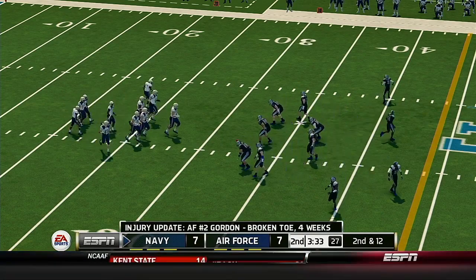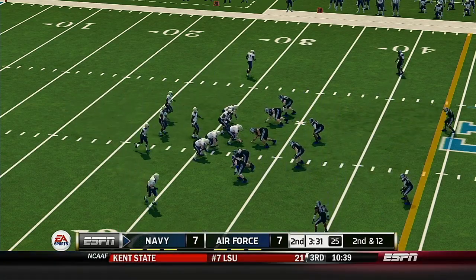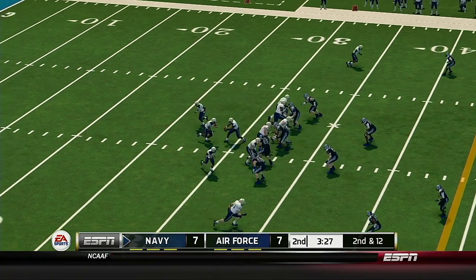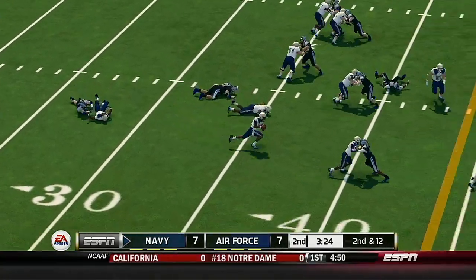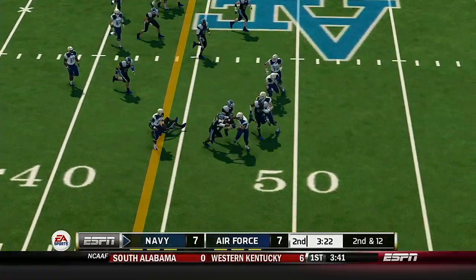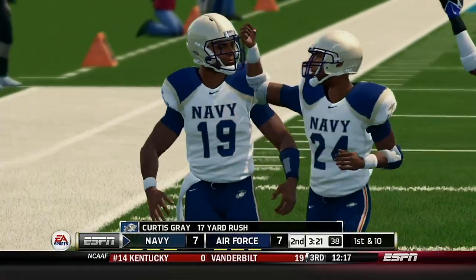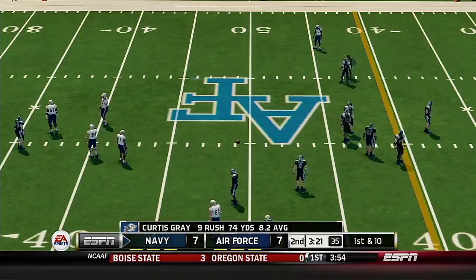From their own 32-yard line. Second down. The Falcons quarterback down there on the sideline. He was injured earlier. He means so much to this team. And right now, it looks like he's maybe going to be able to get back in the game. Doesn't look like he's in that much pain, so we'll hope so. Makes it out to about the 49. First down.